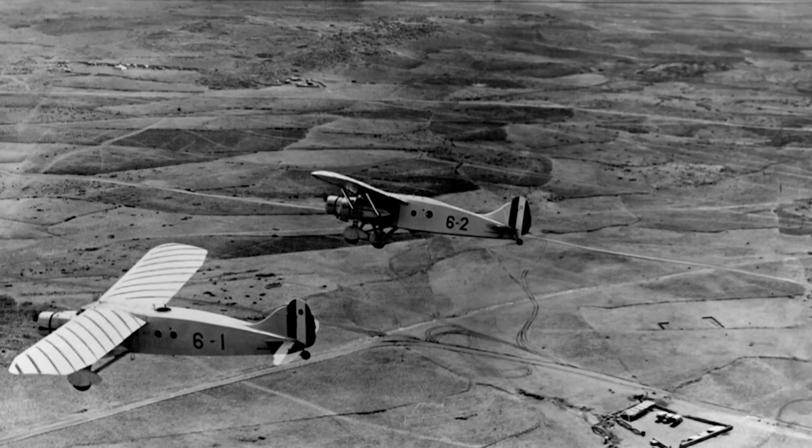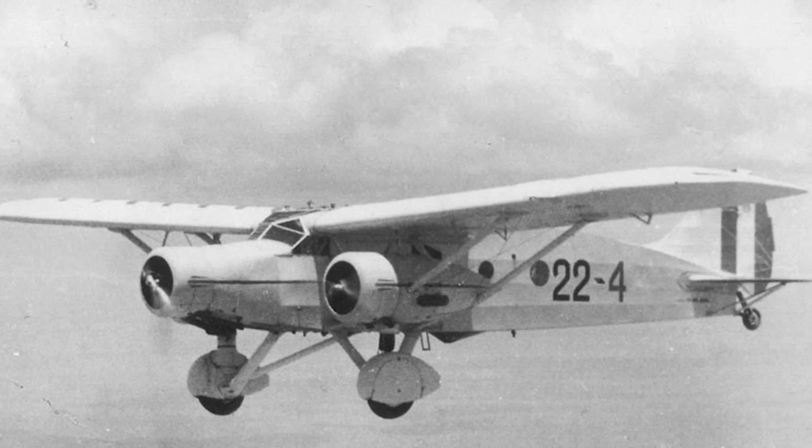The first Ca-133s were delivered to Italy's 14th Air Regiment on December 31st, 1935, replacing the already outdated Fiat BR-3 biplanes. During the Ethiopian campaign, they were flown by bomber groups 44, 45, and 49 under the 14th and 7th Air Regiments. The plan was to send 40 of them to Eritrea by the end of 1935, with over 100 to follow over the next year.